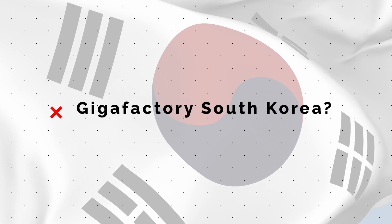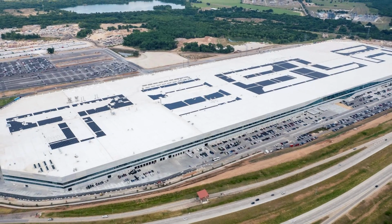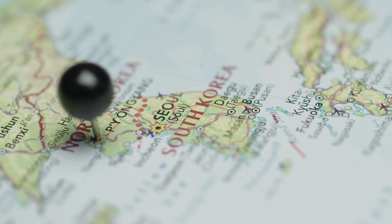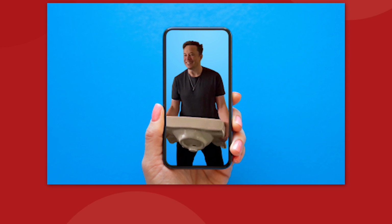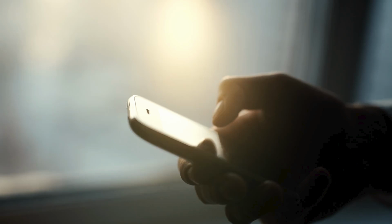2023 is just around the corner, and countries are jockeying for Tesla's attention, hoping to be picked as the location for the next gigafactory. The latest country to throw their hat into this ring is South Korea. The president's office recently described a virtual meeting between President Yoon Suk-yeol and Tesla CEO Elon Musk. The meeting reportedly took place on November 23rd, and while the South Korean government didn't release a transcript, their description includes some interesting details about the conversation.